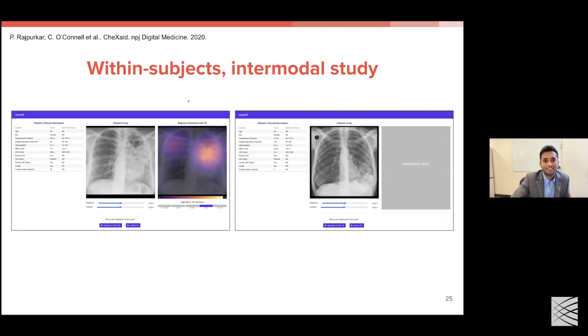When AI assistance is given, we're going to have an algorithm TB prediction scale from very unlikely to very likely. And we're also going to have the algorithm highlight which region of the X-ray is most consistent with a tuberculosis diagnosis. Great. In the unassisted setup, the clinicians don't get to see any of the algorithm assistance. All they see is the image of the X-ray. You can modify the brightness and the contrast, and these lab values with associated reference ranges.